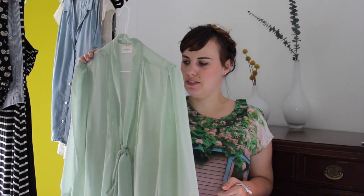The other thing about it is that because it's sheer, you really have to layer it under something, in which case you kind of lose the effect of the tie, or you have to wear it over a camisole, which is just a pain. And then because it's Urban Outfitters, it's not super high quality, so again, it's not silk, it's a synthetic, it doesn't breathe that well.